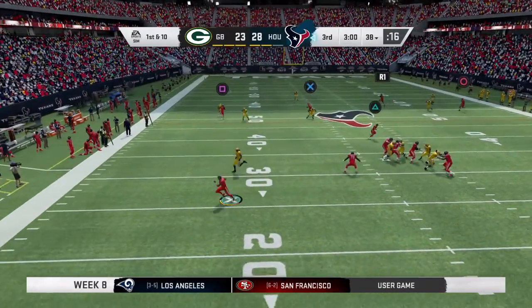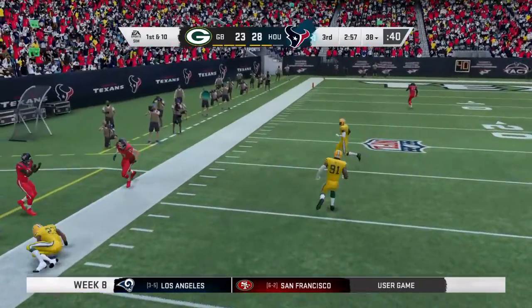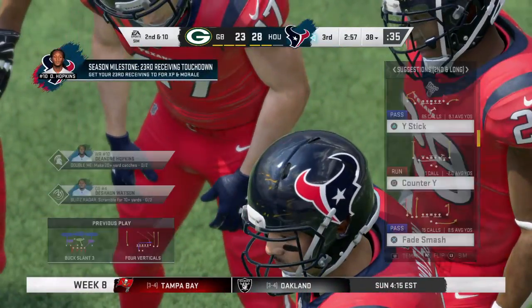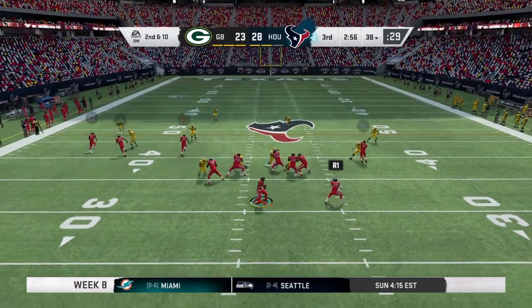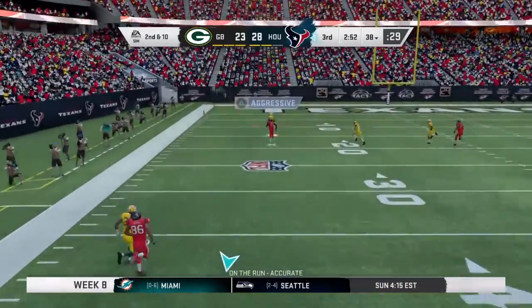On 1st and 10, Watson steps away to his left. And unable to connect on the long pass. He actually brings it in, but he was out of bounds, incomplete. Well, this at least is the right idea. I think they've got to get the tight end more involved. He had just 1 target in the first half, incomplete. Now incomplete here with the first target of the second half. Yeah, that should not stop them at all from going back to him, though.